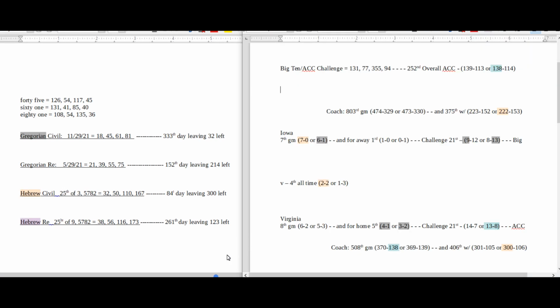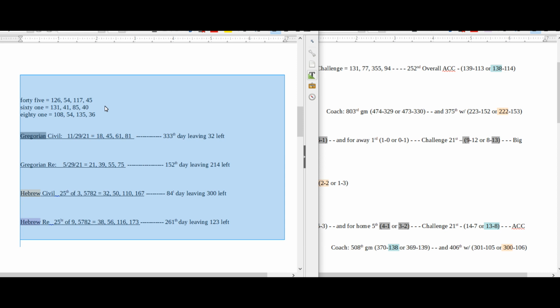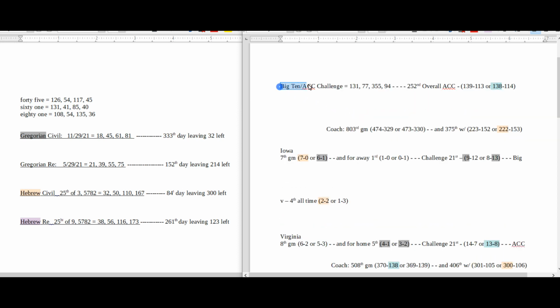So the way that I have this structured here is I have my daily numbers on this side of the screen: date numerology, Gregorian, Hebrew calendar. And then on this side of the screen is what I call my game numbers, specific to the game. Up top here is the event, Big Ten ACC Challenge Gematria. Right here is the number of games there have been for this challenge, meaning this is the 252nd overall game for the Big Ten ACC Challenge.